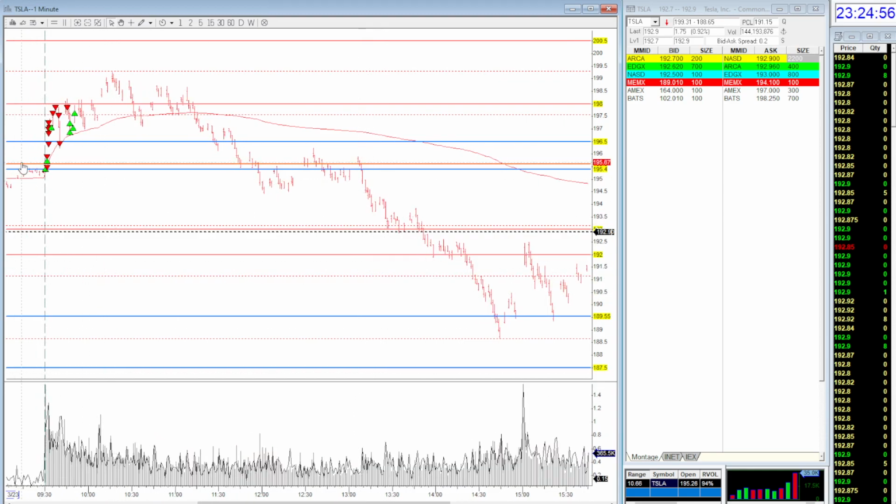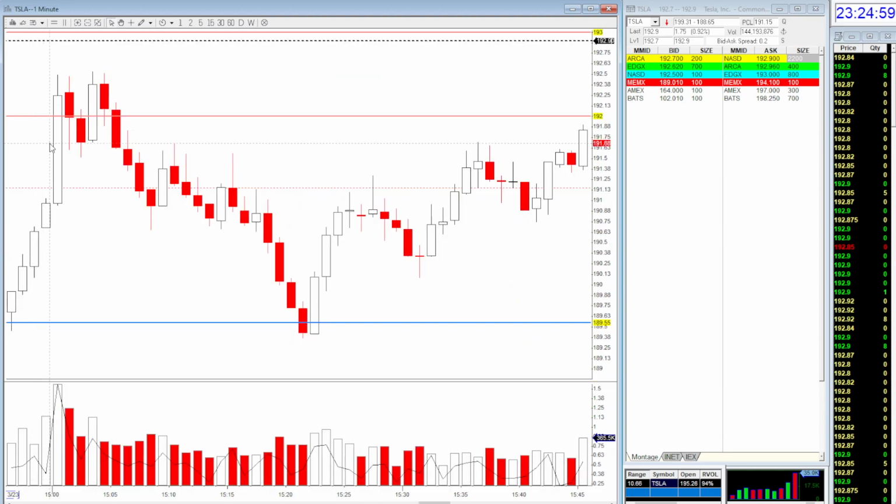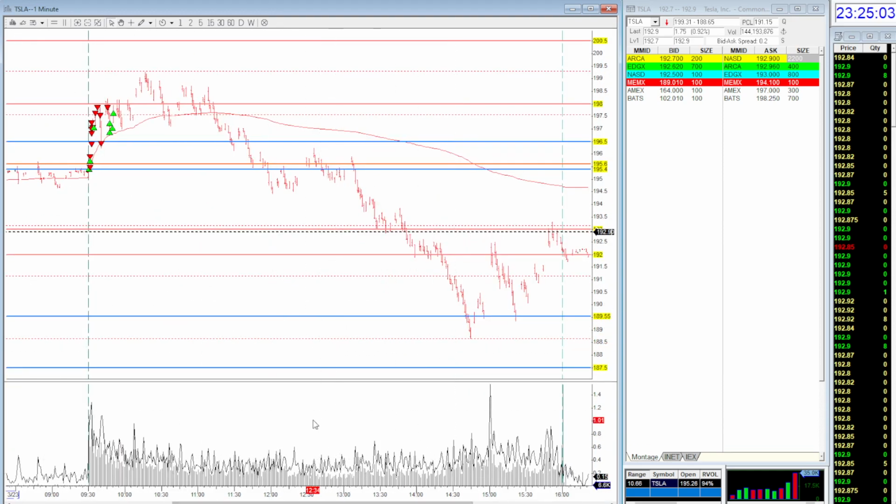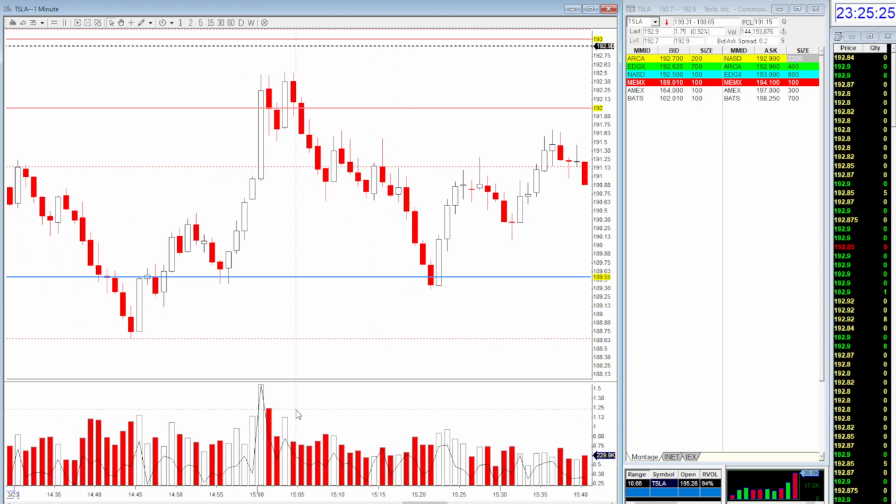As you can see here, these black lines are my ATRs. The range that it's doing per candle is about, in this area here, 50 cents, 60 cents. The highest it did was $1.50. That's crazy. Where is that? This one is $1.50.